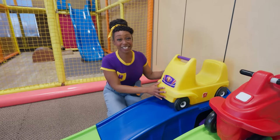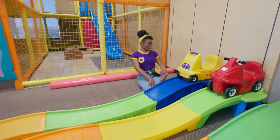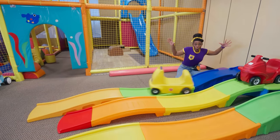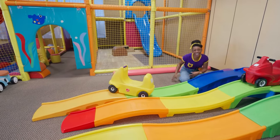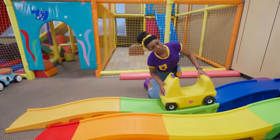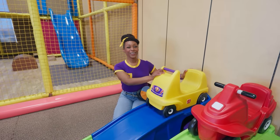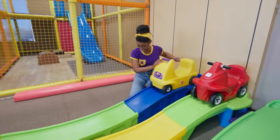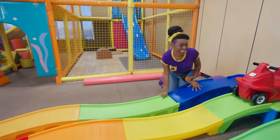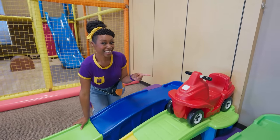Should we push these cars down the track? Yeah! Okay, car, get ready. Buckle up. Woo! Oh, we didn't make it all the way. Let's try again. Back it up. Reverse, reverse. Here we go. Buckled up. Okay, let's try again. Yeah! We did it.